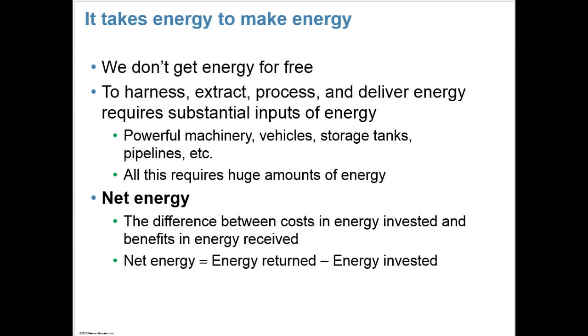It actually takes energy to make energy, though. We don't get it for free. To harness, extract, process, and deliver energy, it requires substantial inputs. We also have to use powerful machinery, vehicles, storage tanks, and pipelines, which costs a lot of money. All of that also requires huge amounts of energy.